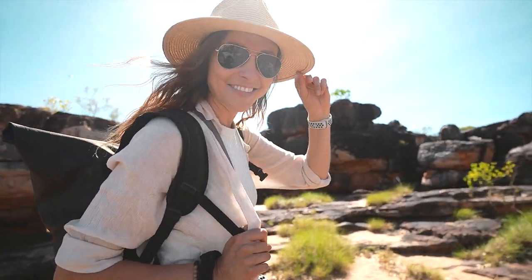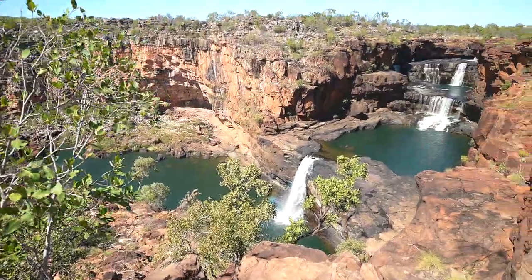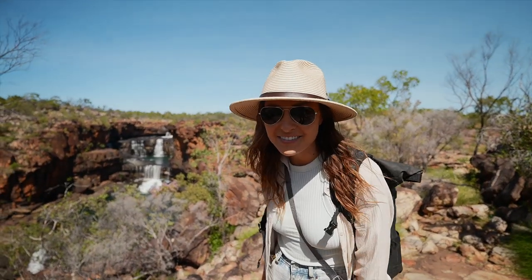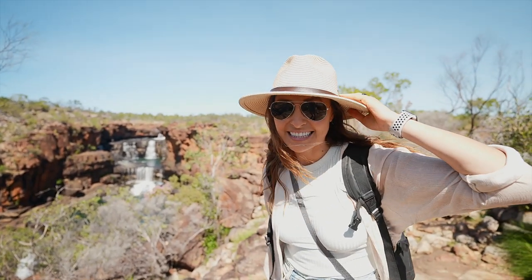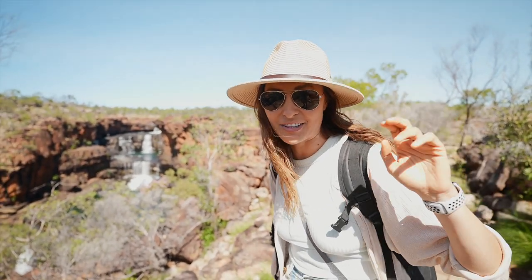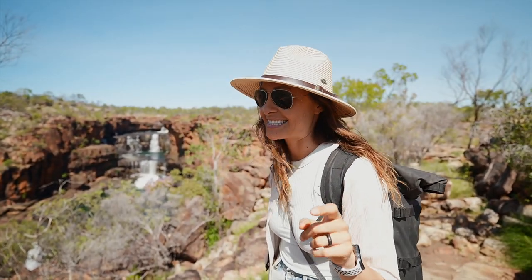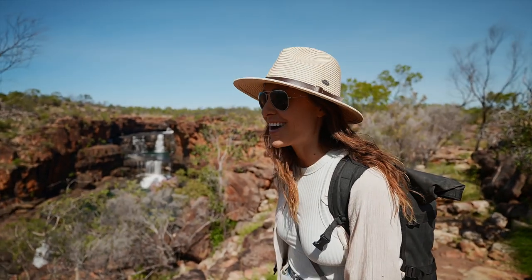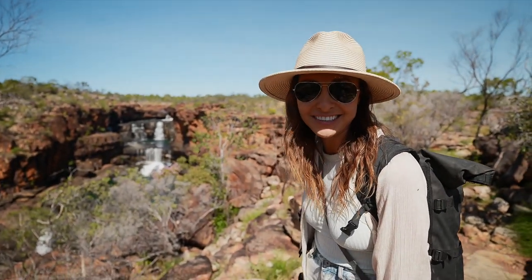We've landed. Now it's time to explore. We have made it to the amazing Mitchell Falls. It's a beautiful waterfall and one that's really hard to get to. It's about 300 kilometers, maybe more, don't quote me on that, from the Gibb River Road, and it's a very rough track to get there. So we have taken the shortcut to get here today.